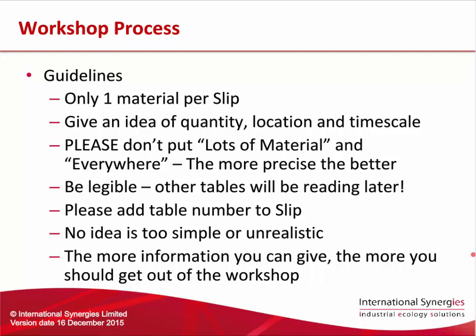And really, with regards to an unrealistic idea, within the context of this, we don't really worry about whether ideas are unrealistic, because outside of the workshop, we get a report sent out to you, and that's when people evaluate, okay, is this a sensible idea or is it not? At that point you would look at it and say, well, technically, is this possible? If it's not possible now, would it be possible if we did some research and R&D? And does it make financial business sense?